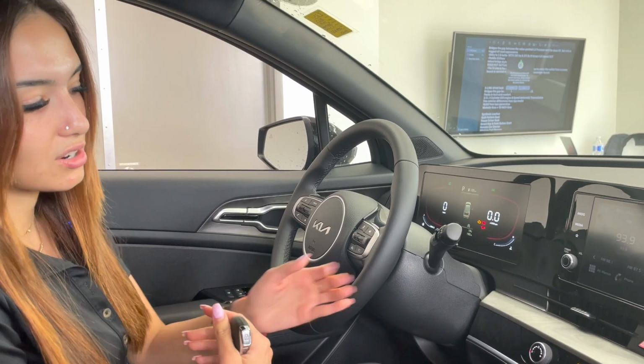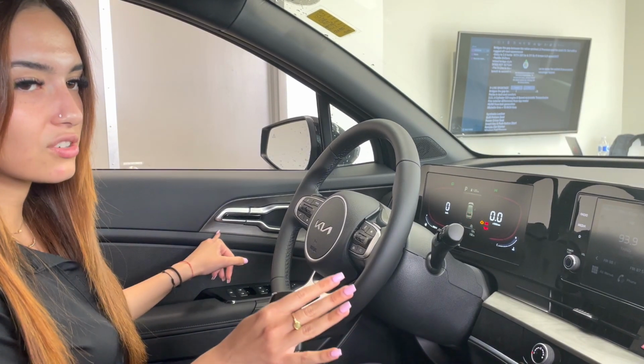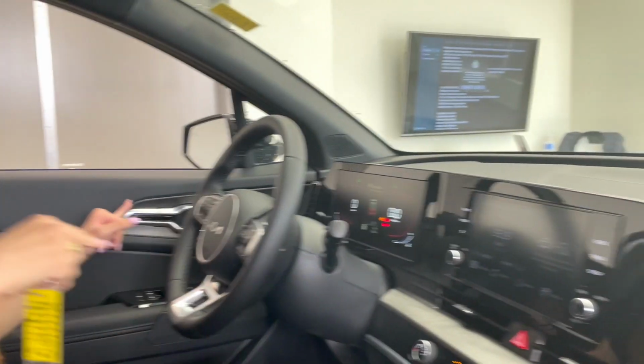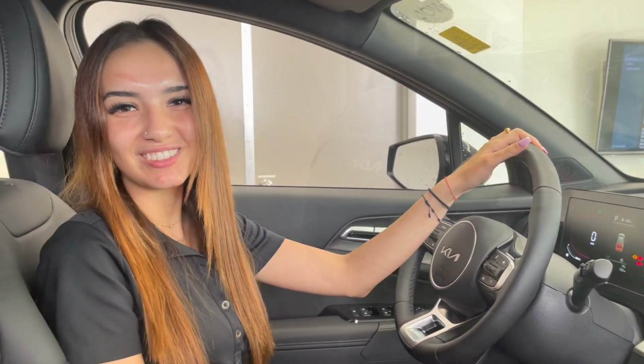Looking around, it's very similar layout to the rest of the Sportages on the lineup. The main differences are the wood on the trim line. You can also see it on the door handle. I don't know if you can pick up mine, but you may be able to pick up yours. So little details here and there, and you also have it in the back as well. We're not going to show it, but it looks the same as over there.